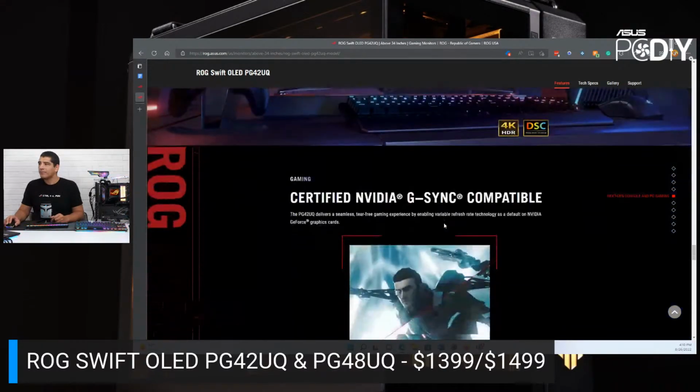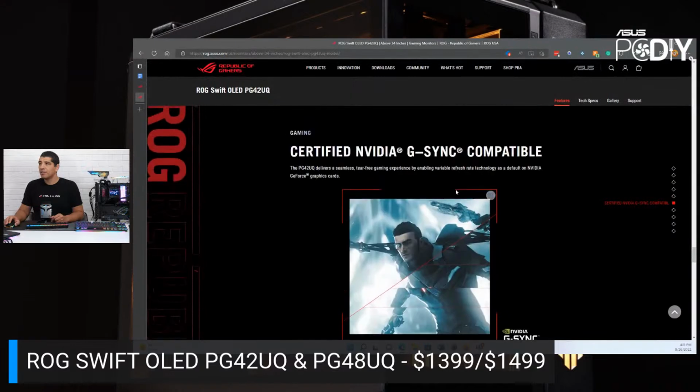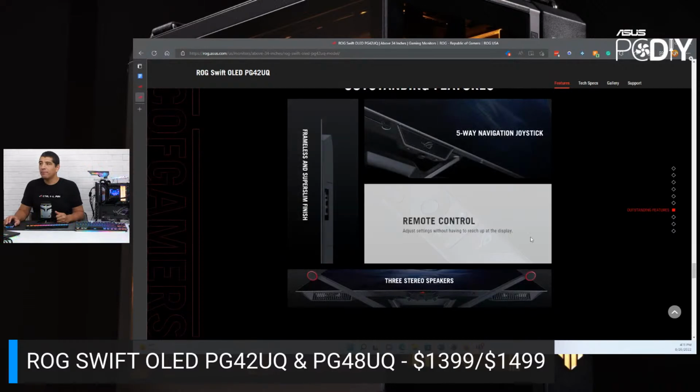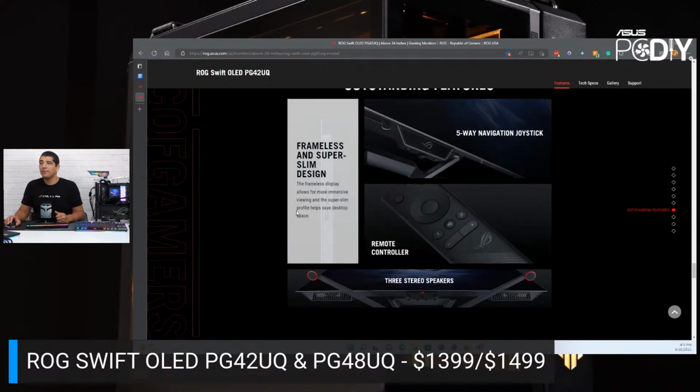Now, beyond that, of course, this display will have G-Sync compatibility and FreeSync compatibility. So if you have an AMD-based graphics card, you're good. If you have an NVIDIA-based graphics card, you're good. Okay, it will have quite a bit of functionality here in terms of connections on the side as well as on the top.